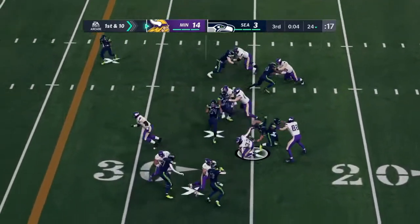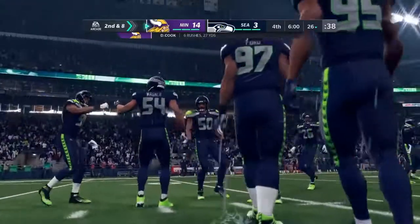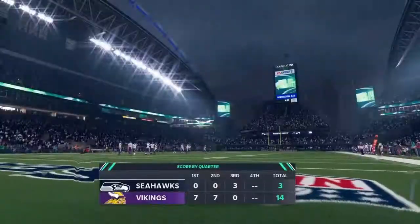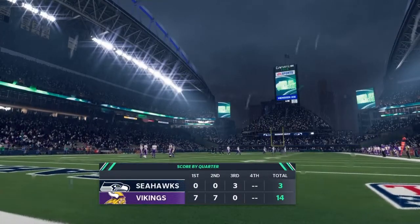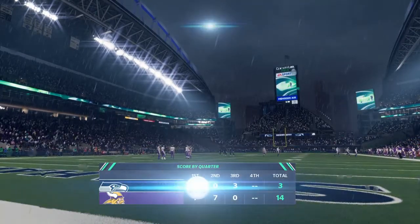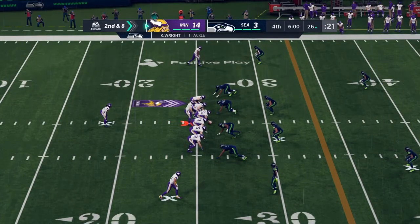They start the drive with Cook, and he'll get this one up to the 26. Give him a couple on the carry there, 2nd and 8. With the score. That was a pretty good job defensively to hold him to a 2-yard run, but I've got to think this offensive line, they're asking their quarterback for a different type of a run, one that they rely on, one they have confidence in, one they feel like they can block.